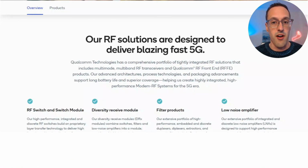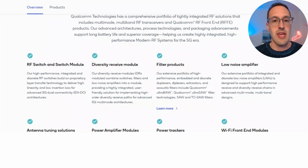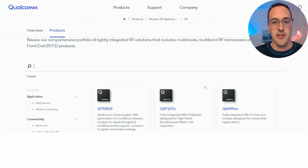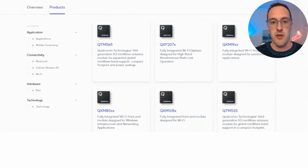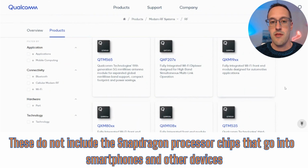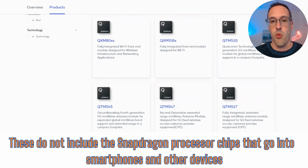Now, what are RF and RFFE chips? Well, the RF stands for radio frequency, and the RFFE, the FE stands for front end. These are the little chips inside mobile devices that actually enable the device, say a smartphone, a tablet, or something similar, to be able to hook up to a mobile network. Qualcomm has quite the extensive lineup here in this department. Most of these chips go into the mobile devices themselves, and a growing number of them go into actual infrastructure, say like 5G and Wi Fi internet infrastructure.